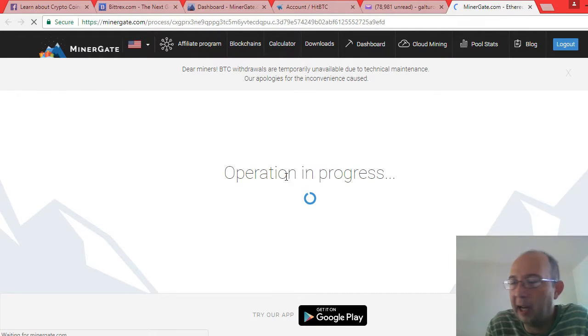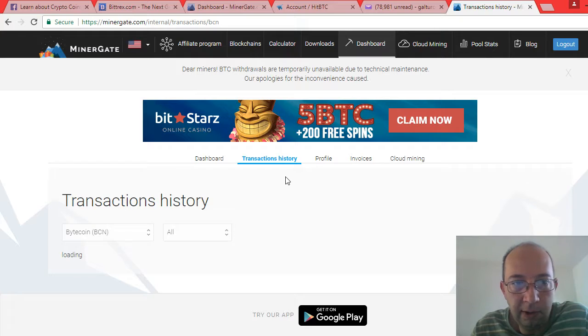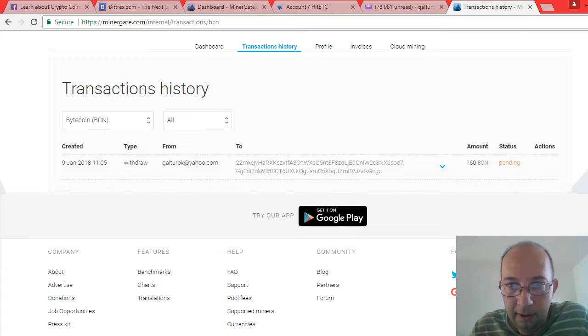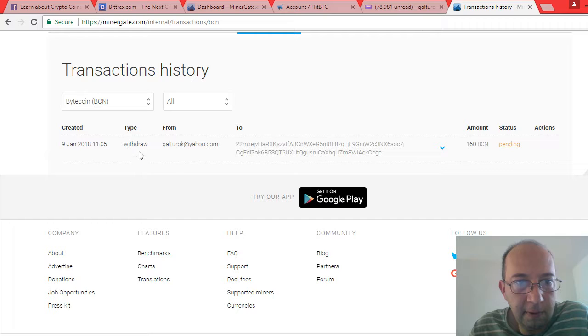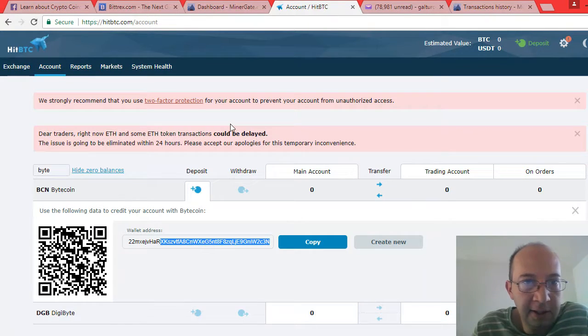I'm not sure how quickly the Bitcoin network processes transactions. I would imagine within just a few minutes. Most of the altcoins are quick. So it's loading. And here you go. You can see that on this date, there was a withdrawal from me. And 160 BCN. And then we'd go over here. So this is where we were sending it to, right? To our HitBTC address. So what we'd want to do is just wait a few minutes. They will pop up. And then we could actually start trading with them.